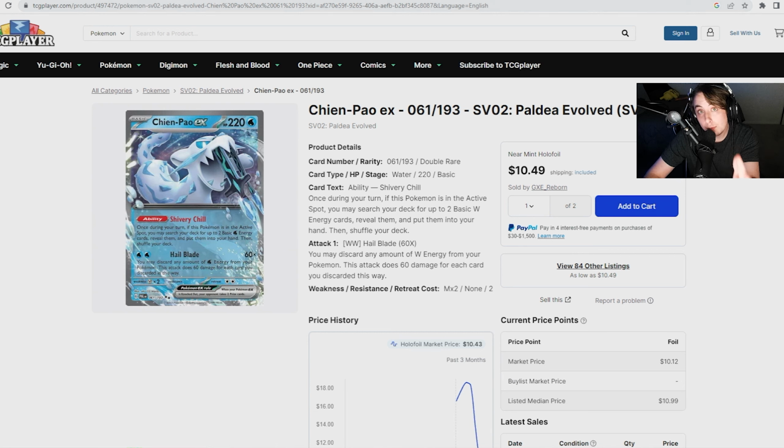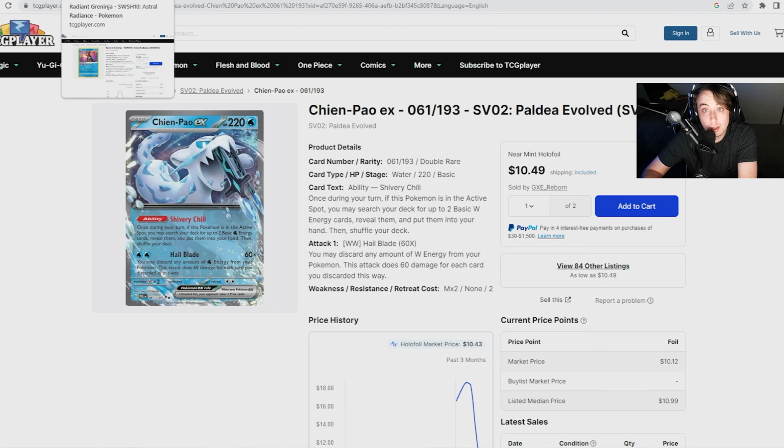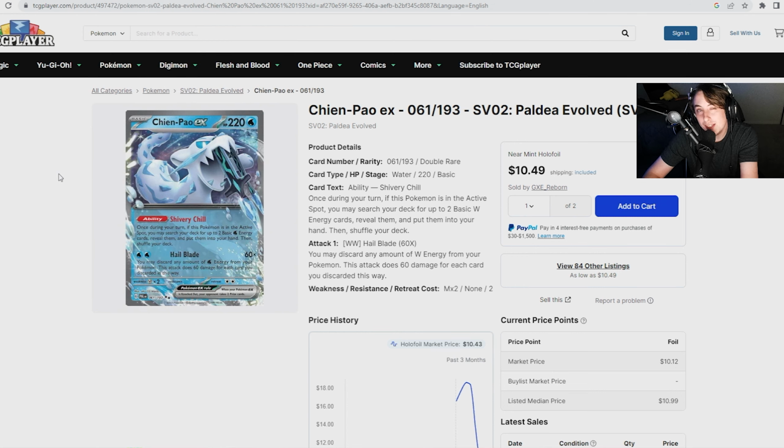So overall, keep in mind real quick, this is for competitive use, not for buying and holding. I don't do that. I buy cards to play with them. So this is my general idea on if you should buy a card or not to play it, not to scalp it. So first card we do have is Chimpao.